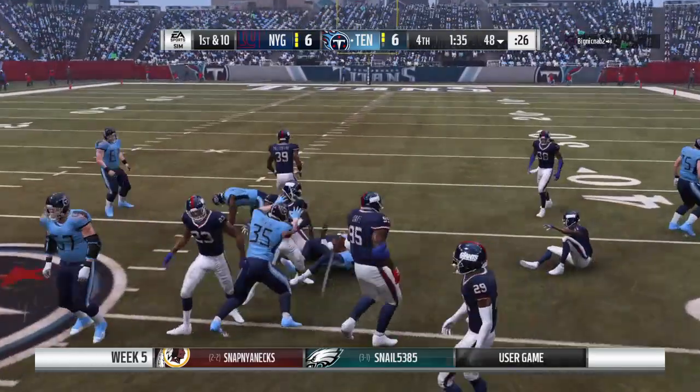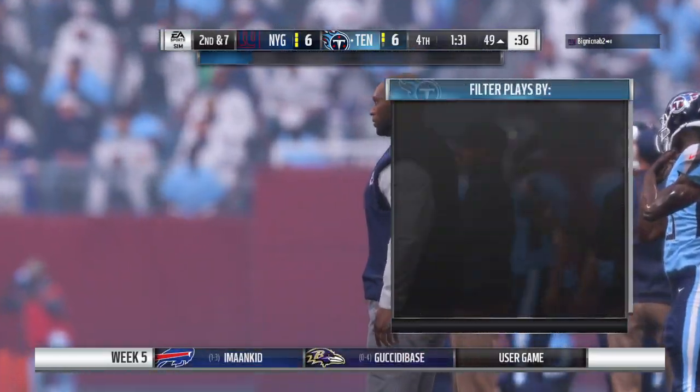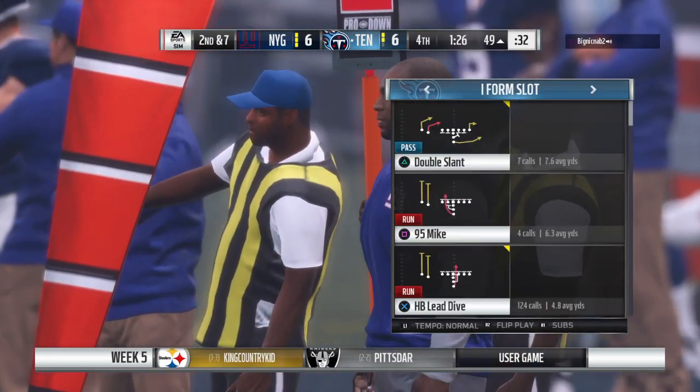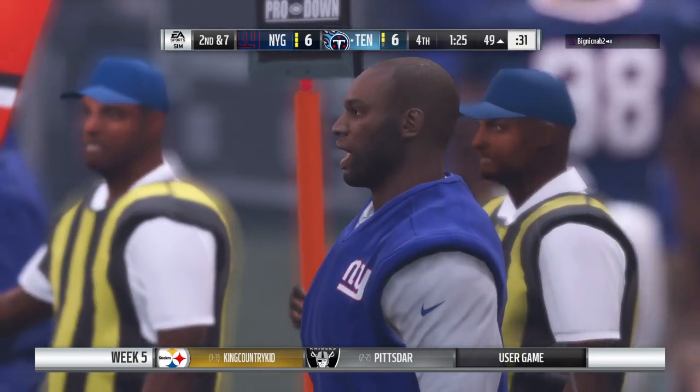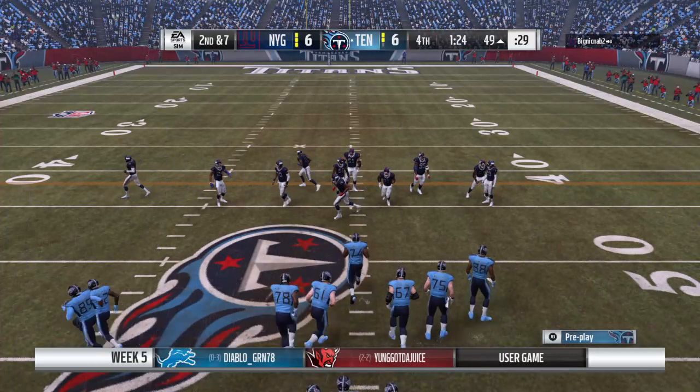Fournette. And he's going to get this past the 50 and into Giant territory. And the tackle there will go to Charles Harris. They're making steady progress, but I see your face. You're worried about that clock. I'm worried about the clock, and at some point, you have to have a splash play in there as well.